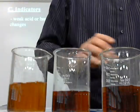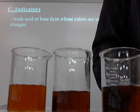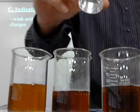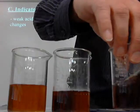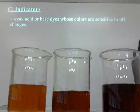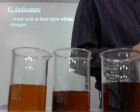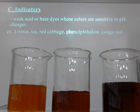All right. And then by the way, here I've got a little bit of base. And if I add this to here, let's see what happens. It may not be as obvious, but it is a little bit darker. See it? Just a little bit, but it is darker. Let me try a little stronger base. Yeah, it's clearly darker. So tea is an indicator, but that's not that exciting.